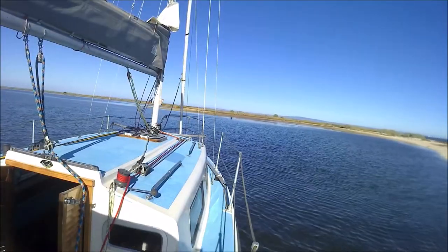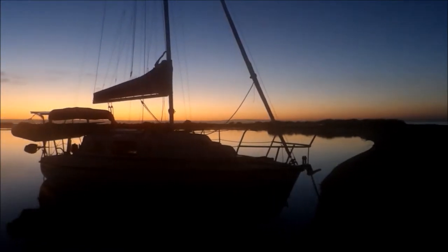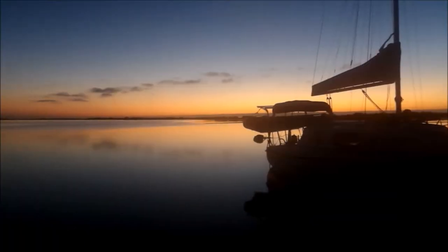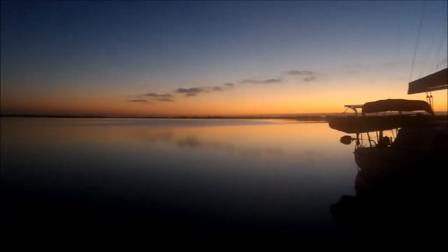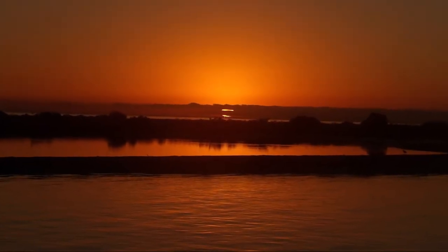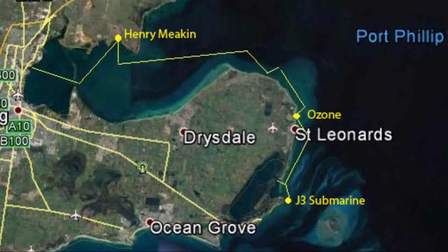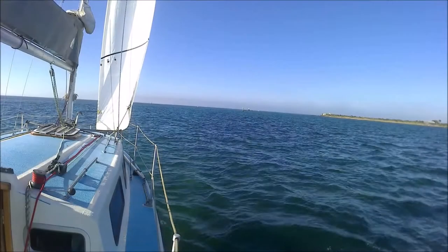Edwards Point, Swan Bay, provides a perfect anchorage for the night. In the morning, it's off to visit the site of the J3 submarine.